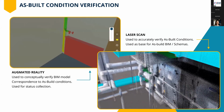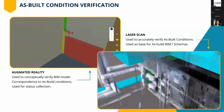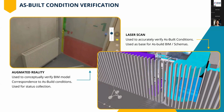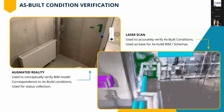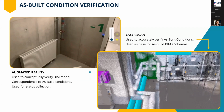Actually, laser scan is becoming more and more available in terms of cost and technology, which means that this approach of capturing data on a site and comparing it with the BIM model is used more and more during the construction phase of BIM project execution.